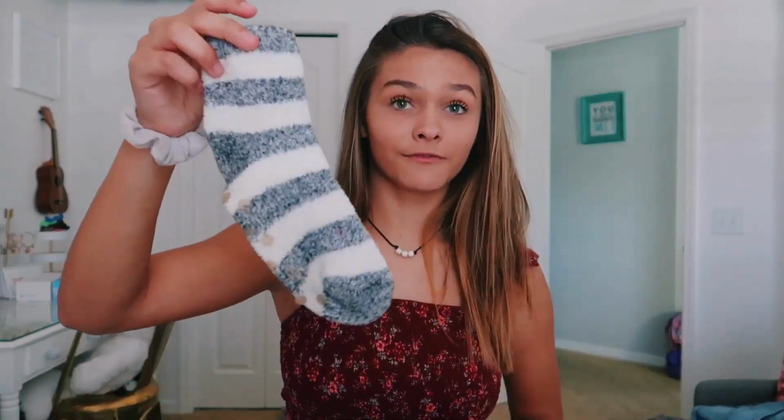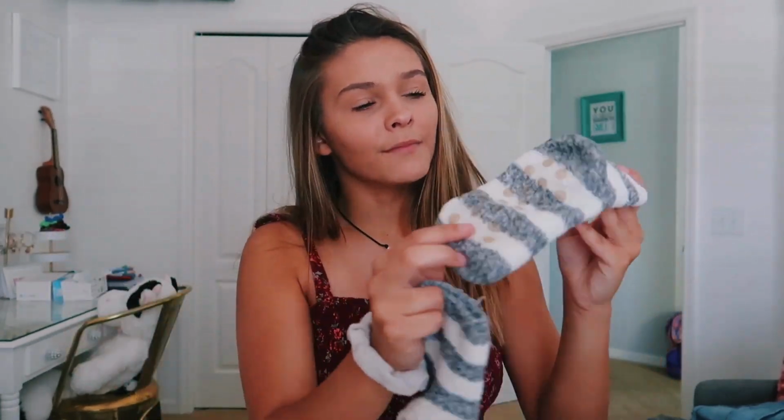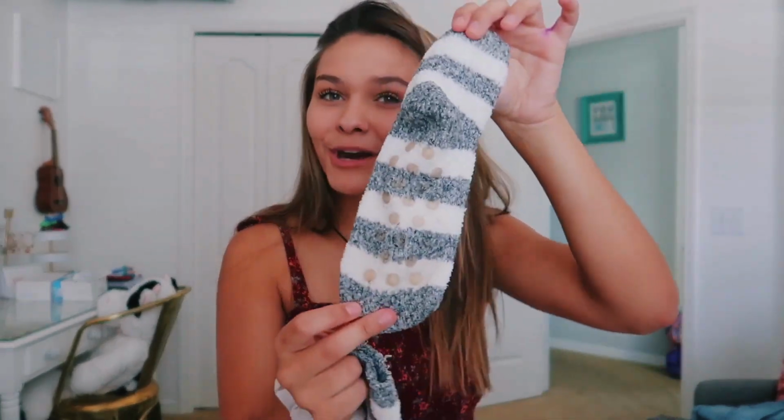So these ones are probably the ones that I wear the most out of all the socks that I have. These are gray and white. Those are really simple, so they match with a lot of clothes that I wear. And they also have grippers on the bottom.